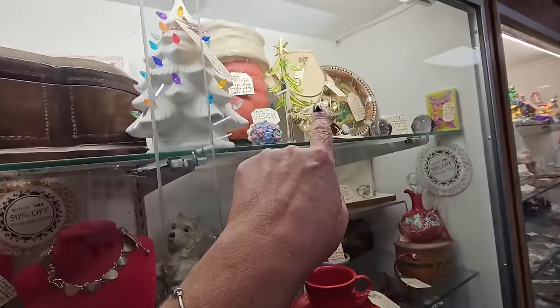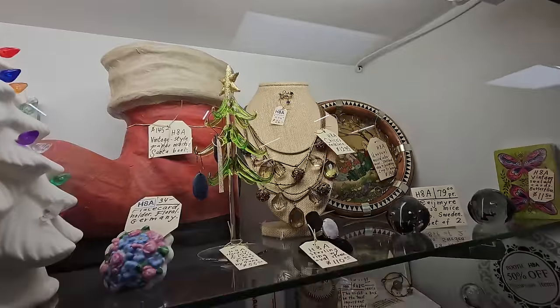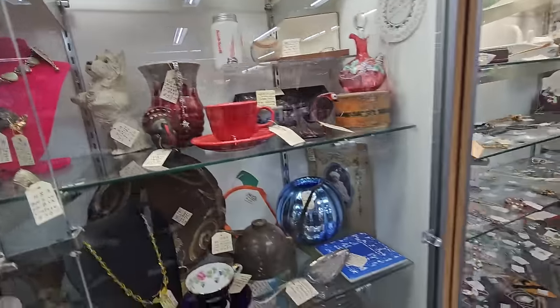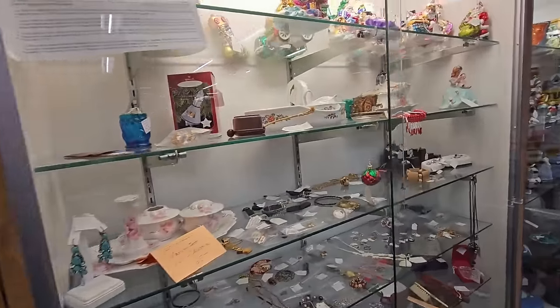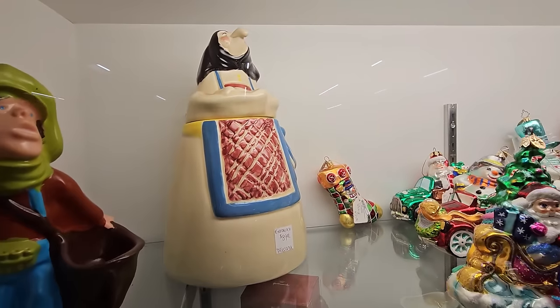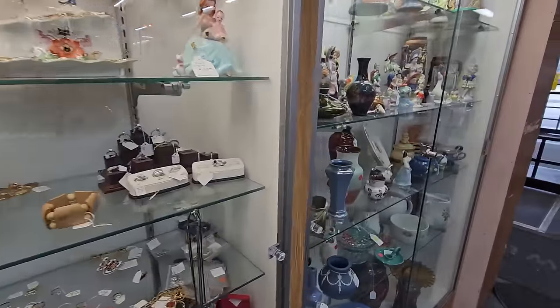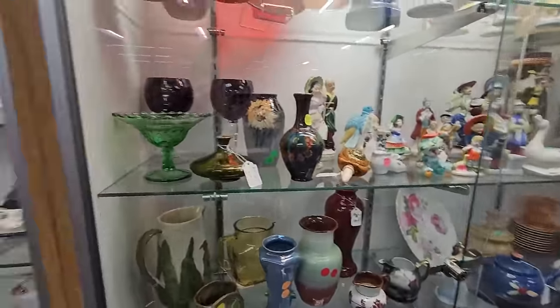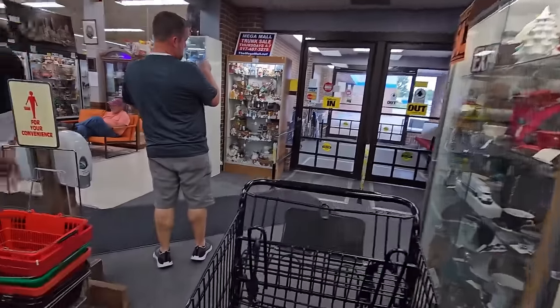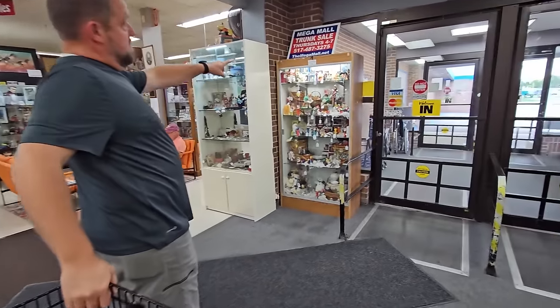There's a little Murano-style glass Christmas tree that would have had little ornaments. The ornaments are no longer on it. Oh, I love that. It's the kitchen witch. She's $89. Now, this booth is not 50% off. Apparently this place used to be a grocery store.